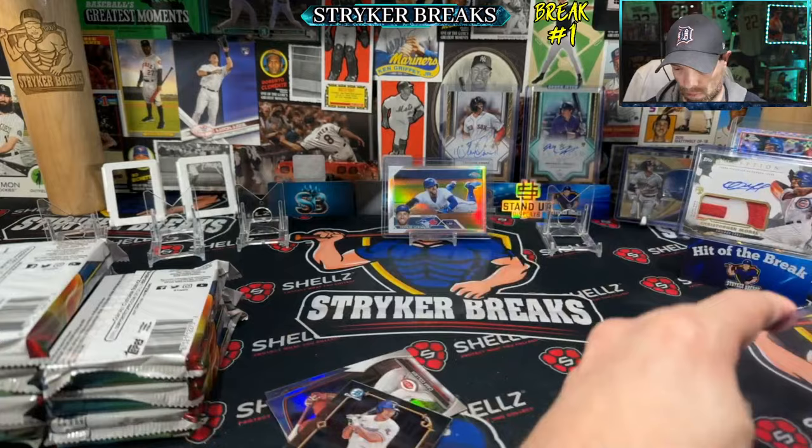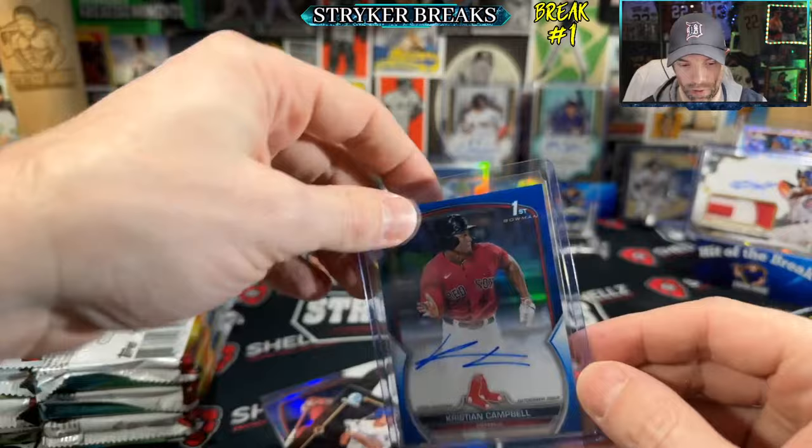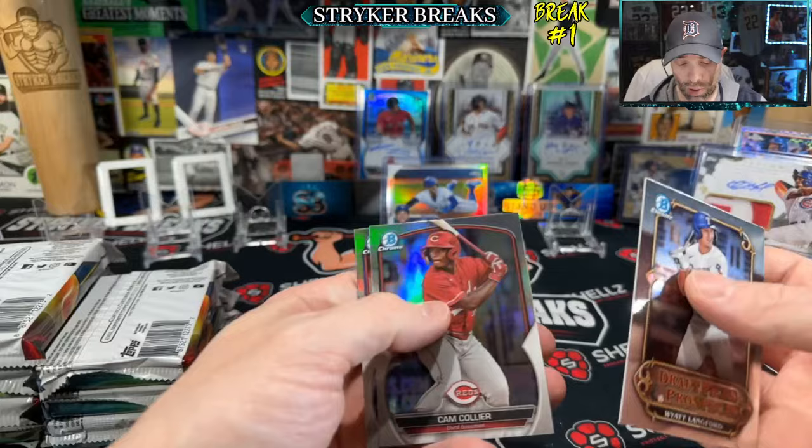This one's going to Ryan. Let's get him. There we go. Numbered to 150. 131 of 150. One of the most collectible firsts. One of the most collectible cards of a player right there. True blue first auto.